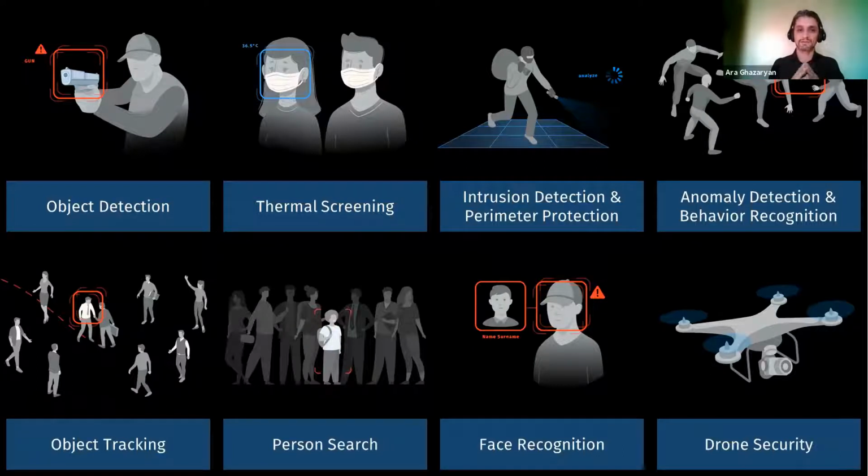And then thermal screening. Here we integrate with thermal screening hardware, and we provide additional functionality and increased accuracy on top of that. Then we have conventional intrusion detection, perimeter protection. We will actually showcase this one in action. And anomaly detection and behavior. This one will be about analysis of the action, not the object, but the action. Here is one of the very rare solutions, if any, that don't have an alternative in the market. Again, I will talk about them briefly.